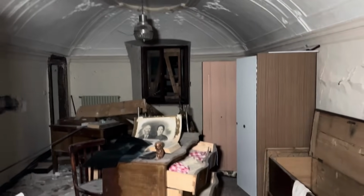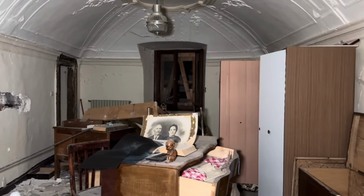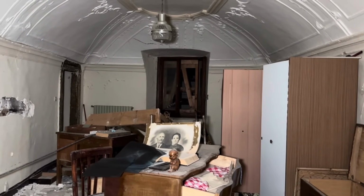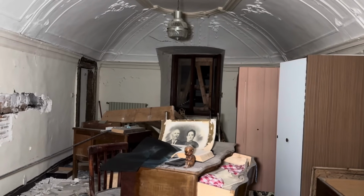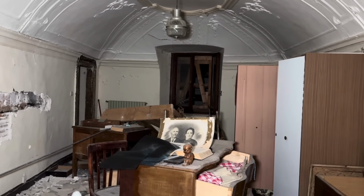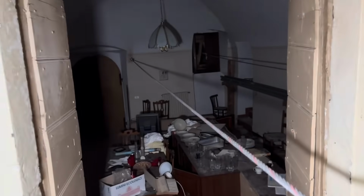I just love it though. Look at it. Look at that. If somebody said, right, you're coming to a village that had been abandoned, that is what I would imagine in my head. An Italian village. That is definitely what I would think about. Something that looked just like that. Anyway, let's keep going because I think there's just going to be so much more to see.